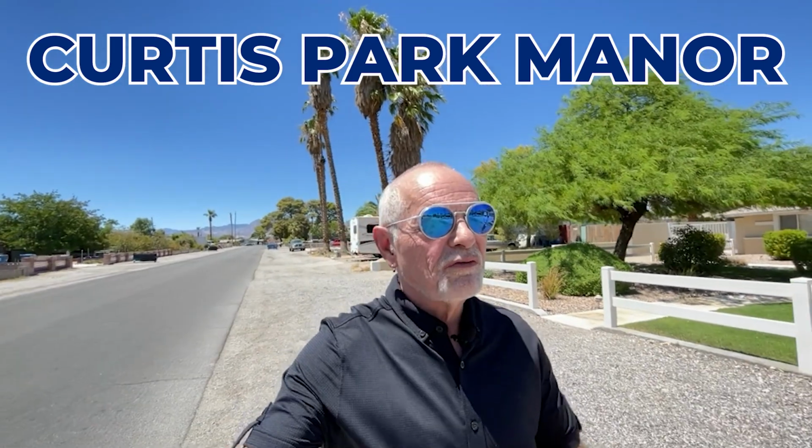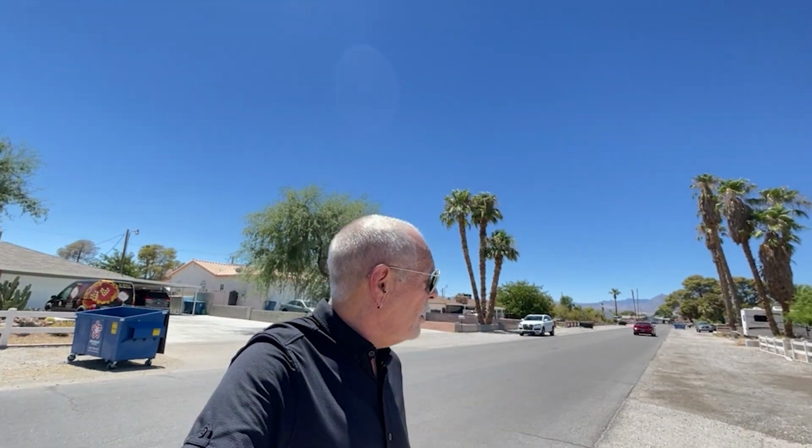So as I mentioned, we're here in Curtis Park Manor today, which features a blend of mid-century charm blended with even a little bit of contemporary luxury mixed in. Most of the homes here in Curtis Park Manor were built in the 60s and 70s, and there's even a new one that was built just in 2024. I saw one that was built in 2020 that's actually under contract right now. But most of these homes have been built in the 60s and 70s.